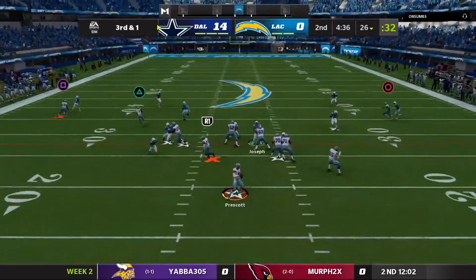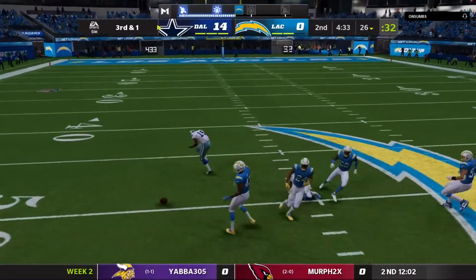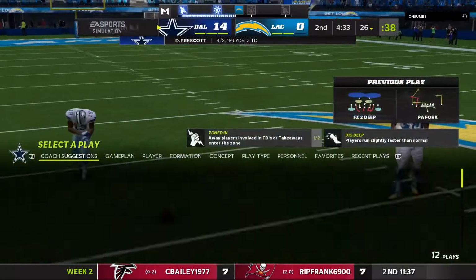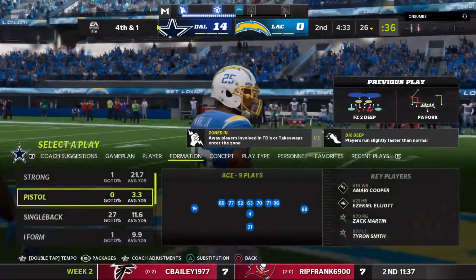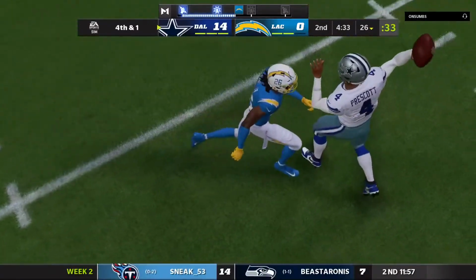They play fake to Elliott. Now Prescott. That ball nearly intercepted, but he could not hang on. Oh, pick there certainly would have been nice. Instead, at least it'll be 4th down.